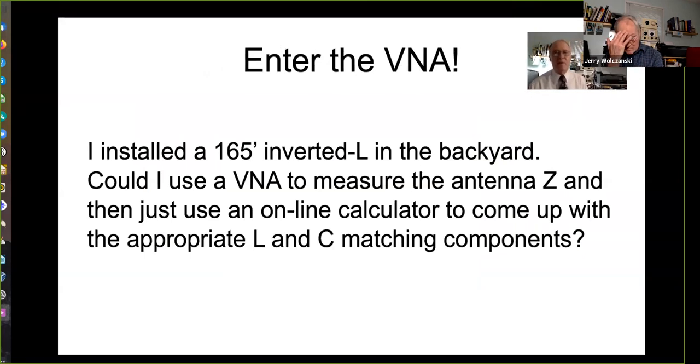Now I'm compelled to talk about the vector network analyzer. I built an antenna for 160 meters in my backyard. I talk about it a little bit in a recent QRP Quarterly article where I talk about my remotely switched antenna. 165 feet is a length that will give you 50 ohms resistive impedance on 160 meters, but with a considerable amount of inductive reactance. So you have to put a series capacitor in the line to tune out the reactance. My inverted L, by the way, goes up 75 feet and out 90 feet. It's pretty nice. Right now I've got 47 radials in the ground under it.